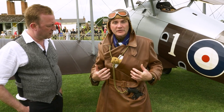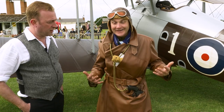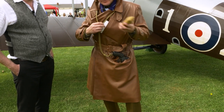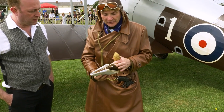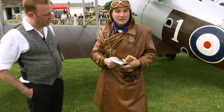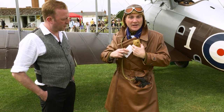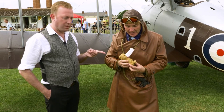But the normal service uniform is worn under the clothing, and you will have, as I'm demonstrating here, a heavy leather motoring coat, which is equipped with a handy pocket on the front so that you can carry the all-important maps, a notepad, which is also useful because sometimes you might want to write things down and record what you've observed from the air, not necessarily in the air, but perhaps a little later while it's fresh on your mind. You get back on the ground and write it all down.